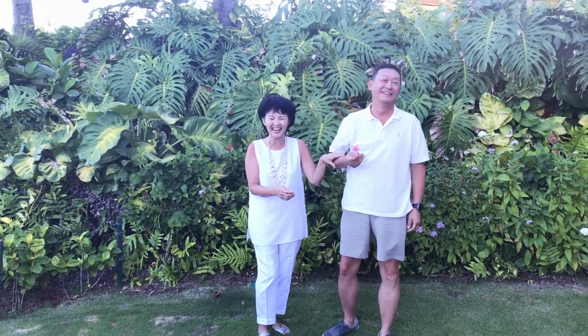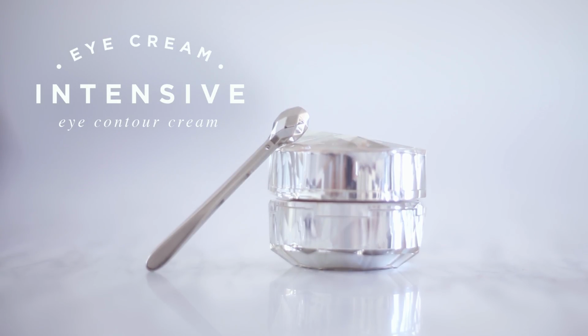Alright, next is the eye cream, which is really important. What I love most about this eye cream is that it comes with an applicator. You guys know my obsession with applicators. If any cream comes with an applicator, I'm sold. So I really love this cream because it's super rich, but it's also very light in texture. So it doesn't leave your skin oily or greasy, and it absorbs really nicely into the skin and quite quickly.